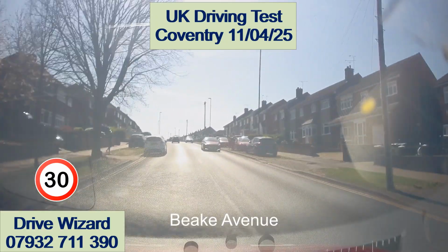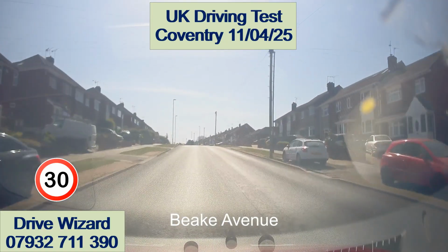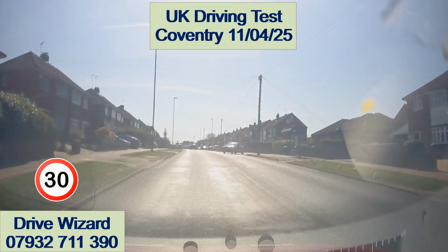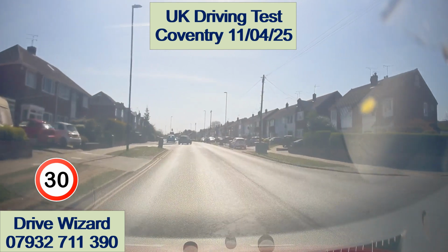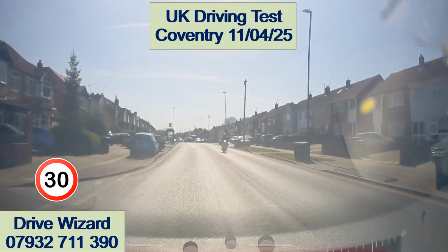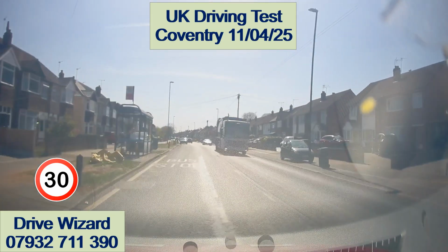They could have done a hill start on here as well. Chose not to. But at some point, he's going to ask James to pull in and park on the left, and that will be the end of the independent driving. Just along here, we're going to get past this junction on the left. I think he says it around about here to pull in on the left. Yep, there you go. Pull in on the left.